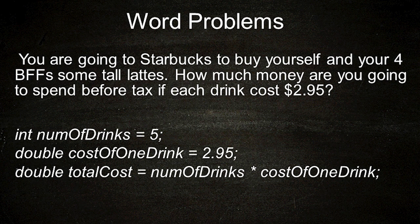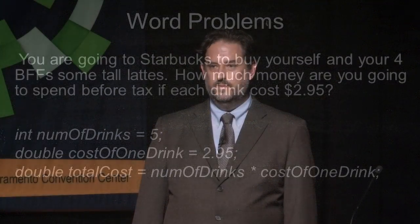Getting students to understand word problems is a big job of mine. The main reason why students have a hard time understanding word problems is that the variables they use are far too vague. In this example here, a typical student would write, let X equal drink. Is that the number of drinks, the cost of one drink, or the total cost of all the drinks? This code sample here gives the students a much deeper understanding of the mathematics, because they have to identify exactly what each variable is and what type it is. Is it an integer, or is it a double, or decimal?